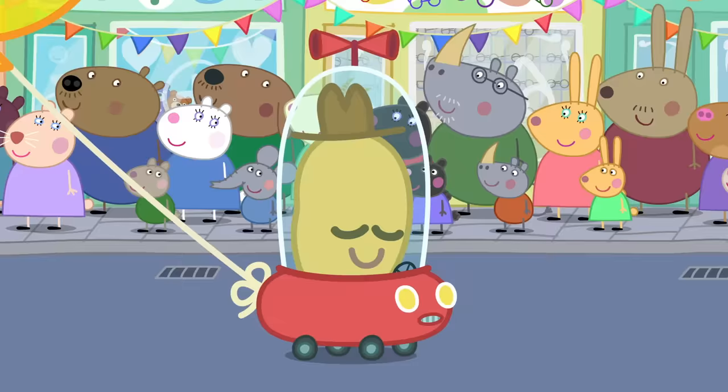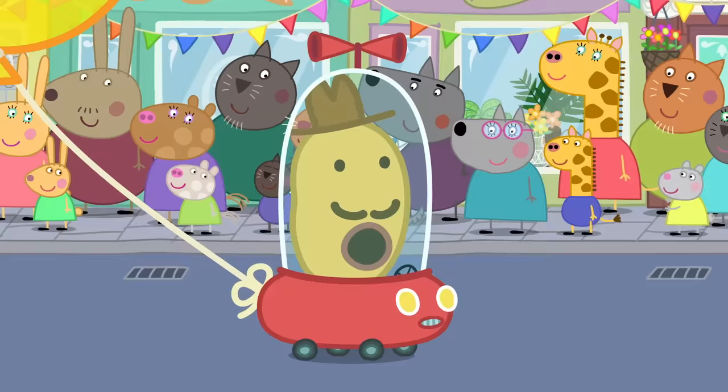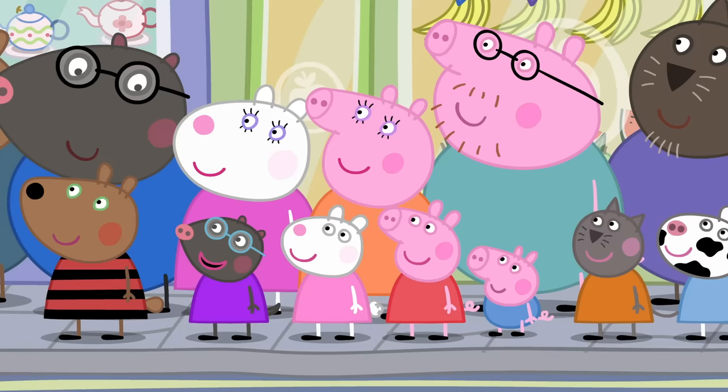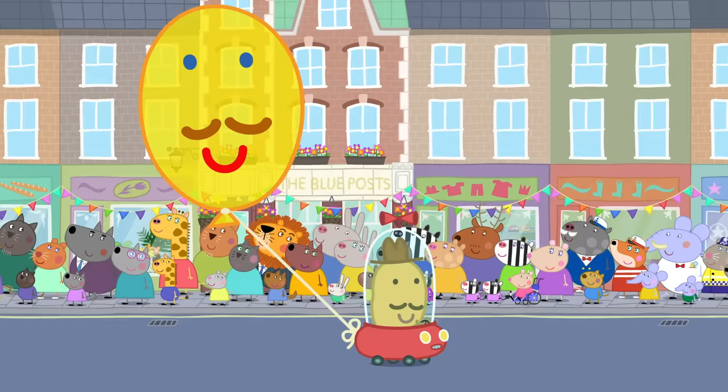Here is Mr. Potato. Please welcome your friend and mine, Mr. Potato! Mr. Potato has a big balloon tied to the back of his car. Wow! That must be the biggest balloon in the world.